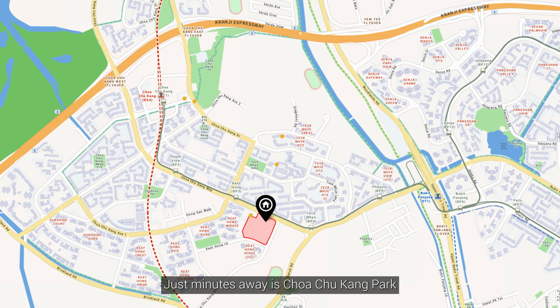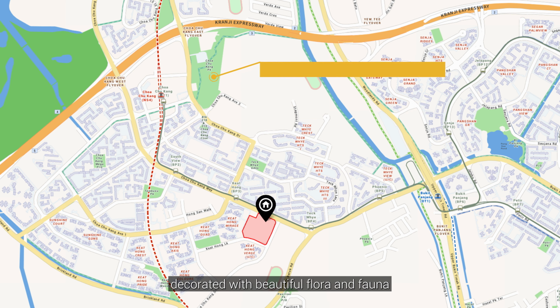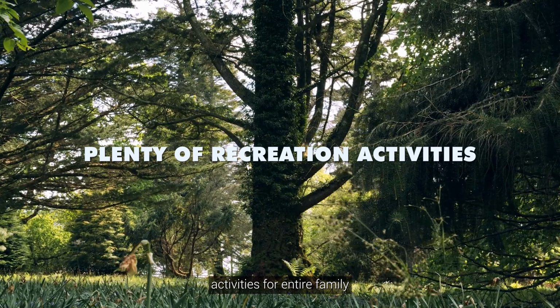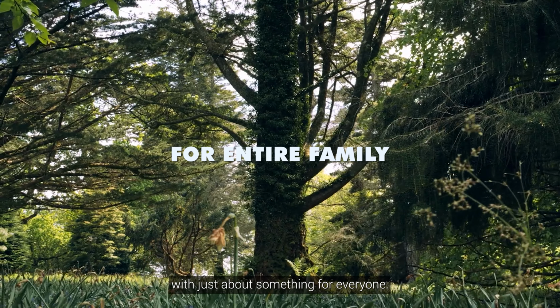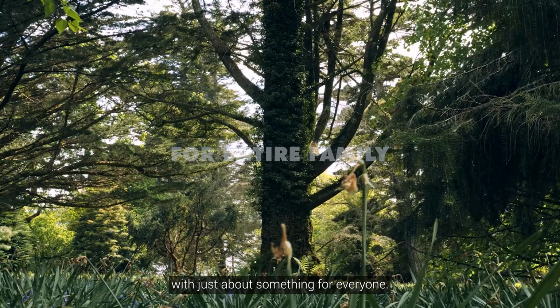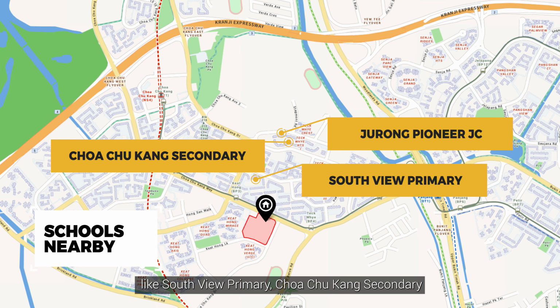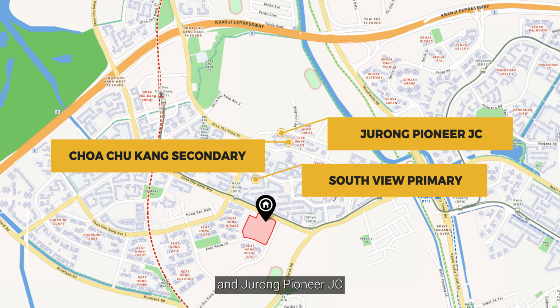Just minutes away is Choa Chu Kang Park, decorated with beautiful flora and fauna and plenty of recreation activities for the entire family, with just about something for everyone. There are also a range of good schools nearby, like Southview Primary, Choa Chu Kang Secondary and Jurong Pioneer JC, and many others.